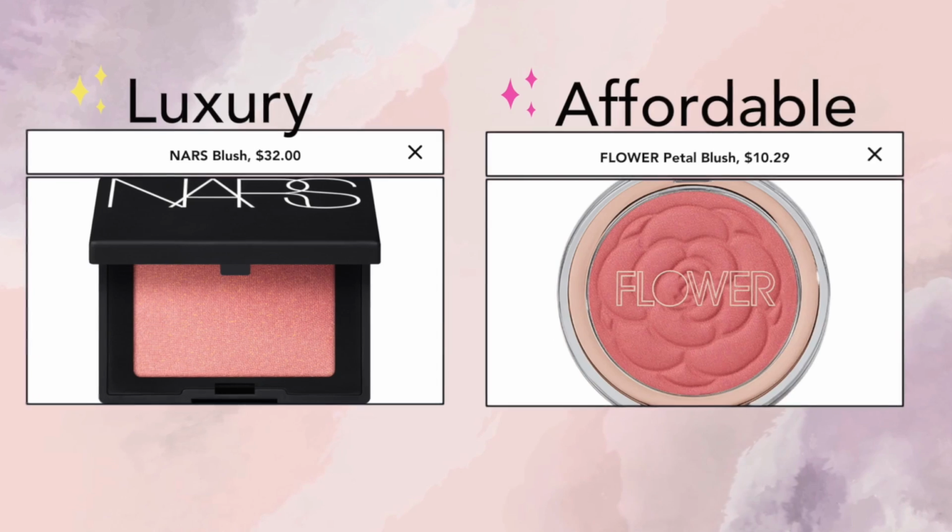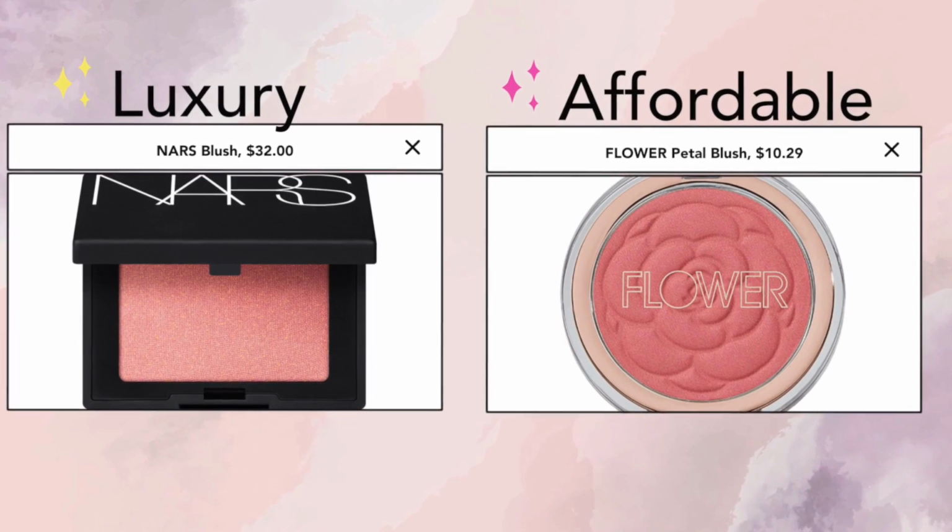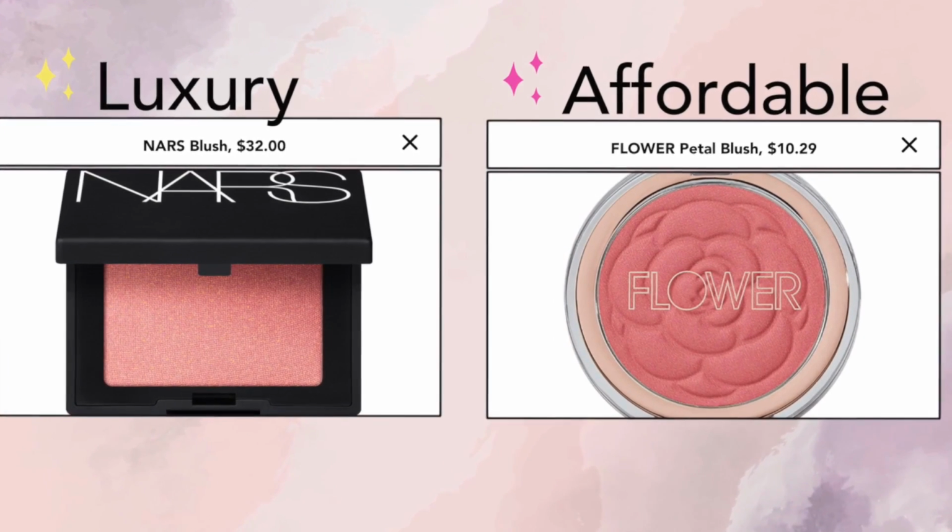One of the best-selling blushes of all time is from Nars, and it's the Big O. We all know the shade. It's right here in this palette. It's a beautiful peachy pink. Well, I have an amazing dupe for you that's so much more affordable from Flower Beauty, and it's the shade Warm Hibiscus. This has been a long-time favorite of mine. I've probably had this at least 3 or 4 years and a repurchase.